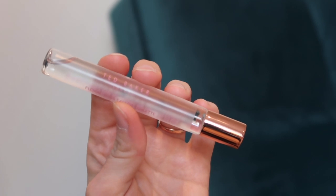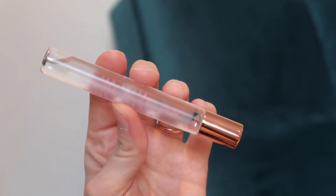Number seven, Floral Bliss EDT. So we have, is it a roll-on or a spray? It's a roll-on, perfect for traveling with. I really like a roll-on perfume because you can really like put it where you want to put it, even in the hard to reach places.